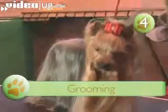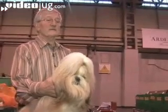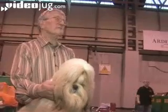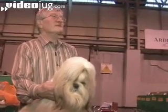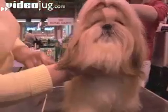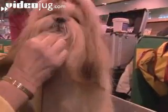Step 4. Grooming. There's a major difference between grooming and caring for a show dog compared to a Shih Tzu as a pet. Once they're adults, we bath them and condition them, a bit like a lady would do her own hair, about twice a week. It's a complete process. We have blow dryers which speed up the drying process with this quantity of coat.